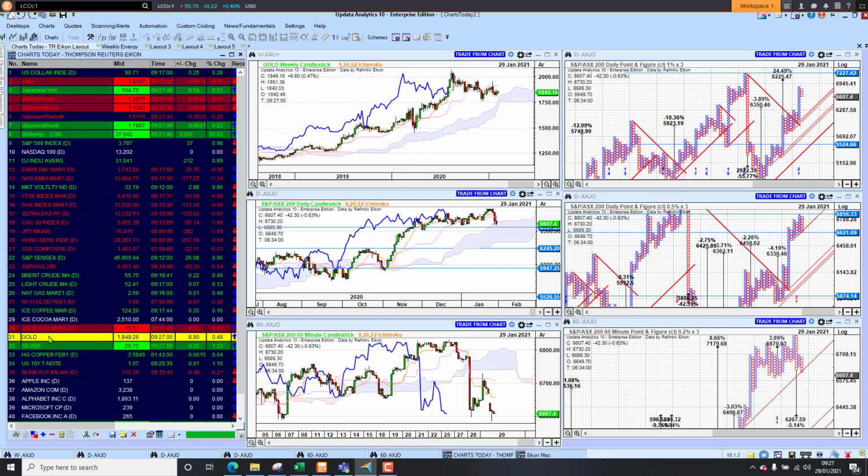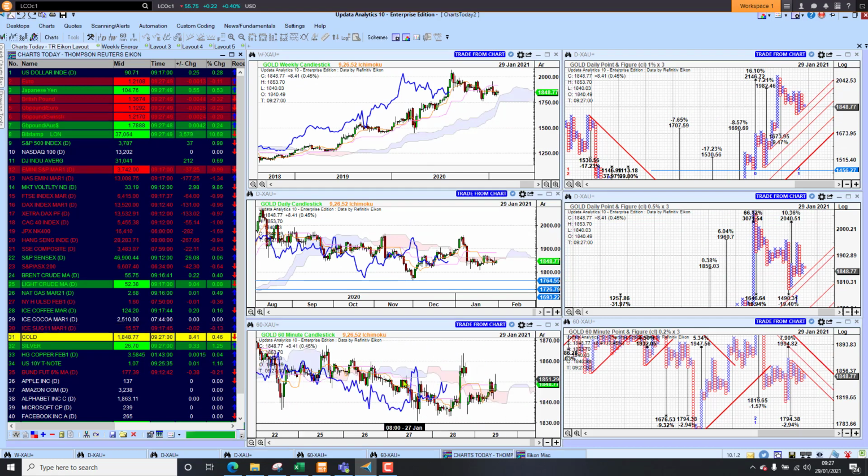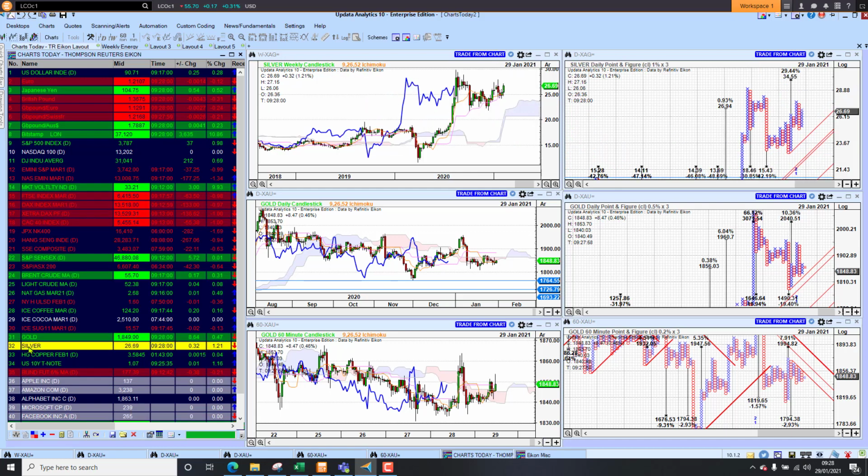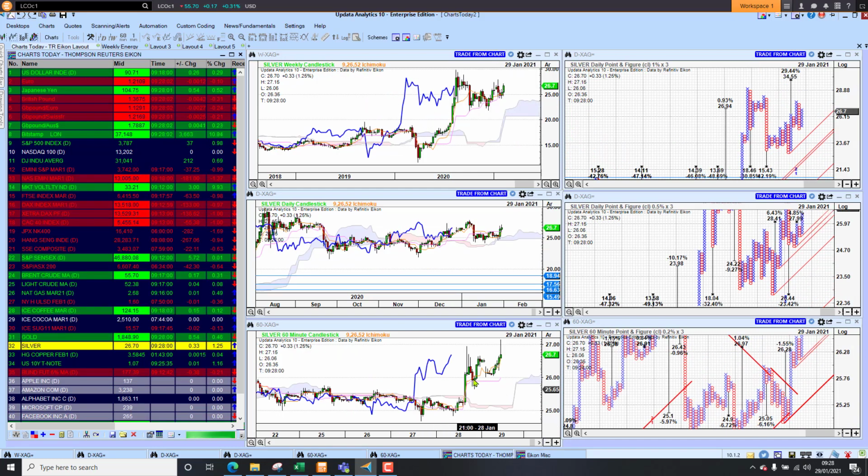Gold is up 0.5% this morning. Not enough really to turn the trend bullish, so we are just holding on here. The long-term consolidation continues, and silver was up as much as 6% yesterday. We saw that real leap.